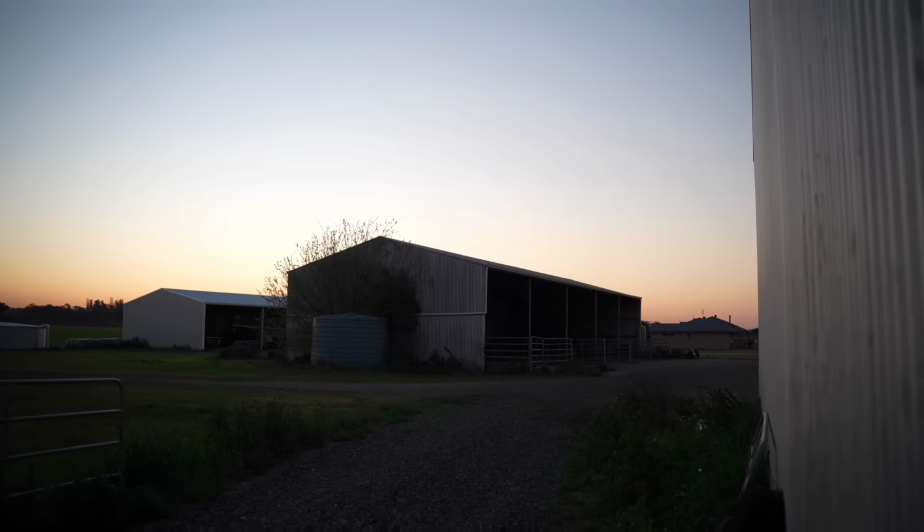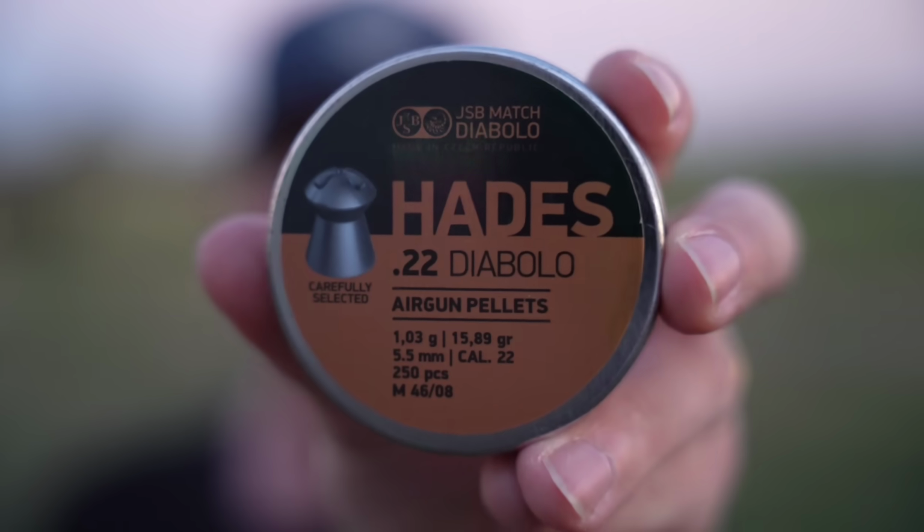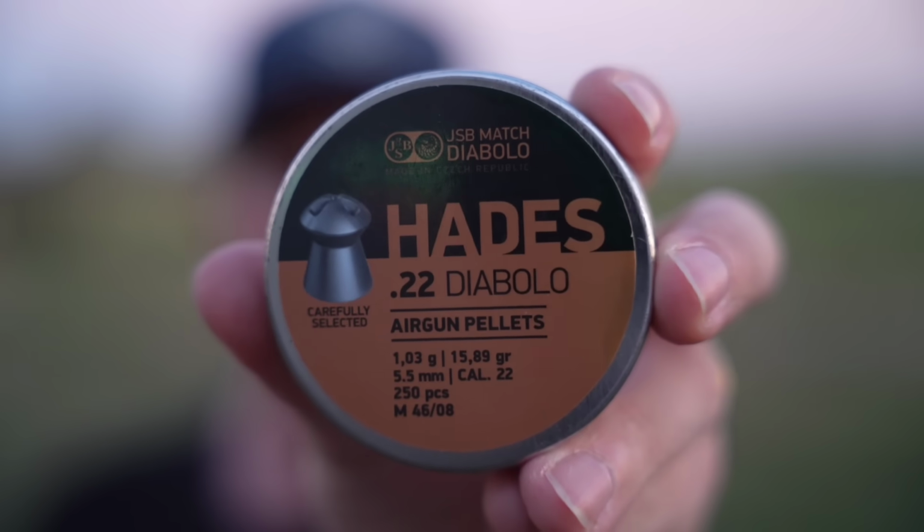Something to cover though is the pellets that I am using. I always get asked, do I damage the shed? I bet that upsets the property owner. I'm running these little Hades 15.89 grain pellets in my Impact only at about 650 feet per second. So shots over 10 yards, on an angle, sheet iron, they don't punch a hole in that at all. They might put a little glancing blow on it. Generally, we try not to miss though. They won't punch through a bird, but they are ethically enough to kill that bird. So handy bit of gear indeed.